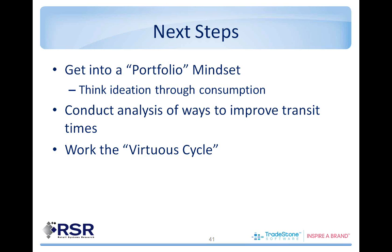We need to do the same kind of analysis in our extended supply chain so that we can understand what tools and techniques we can use to actually improve the transit time to levels that make some sense. Because more than 6 weeks really does seem too long to go from port to shelf. No matter if you're selling in Europe with factories in Eastern Europe, or you're selling in Manhattan with factories in China. And then finally, our last suggestion is to work what we called the virtuous cycle that we introduced earlier in the slide deck.